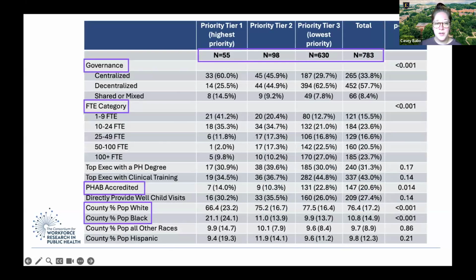And that brings us to looking at characteristics of the agencies and communities served and the associations with being a higher priority tier. So we identified that several characteristics in particular are associated with higher priority tier status. And that includes governance structure, the agency size measured by full-time equivalents, accreditation status, and a few measures of community-level racial and ethnic composition.